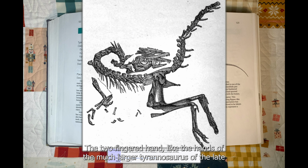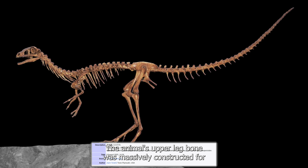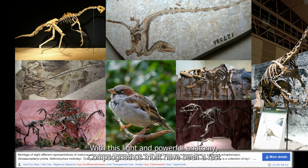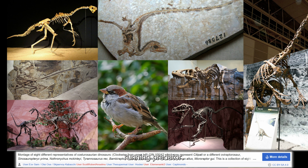The 2-fingered hand, like the hands of the much larger tyrannosaurids of the late Cretaceous, makes Compsognathus unique among late Jurassic theropods. The animal's upper leg bone was massively constructed for its size, and measured about 7.6 centimeters in length. The lower leg bone became slender toward the foot. The foot had a bird-like construction with 3 functional claws. With this light and powerful anatomy, Compsognathus must have been a fast-running predator.